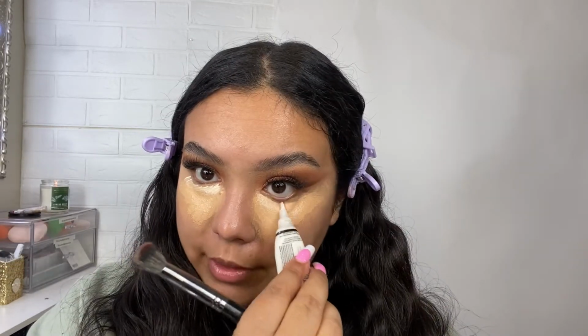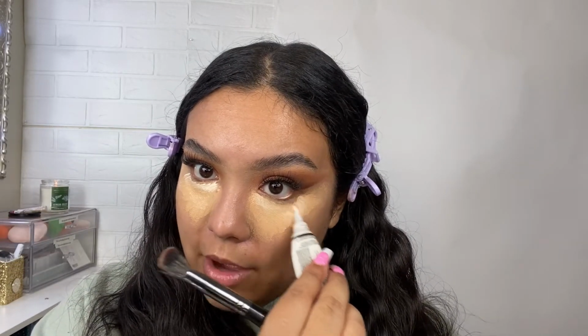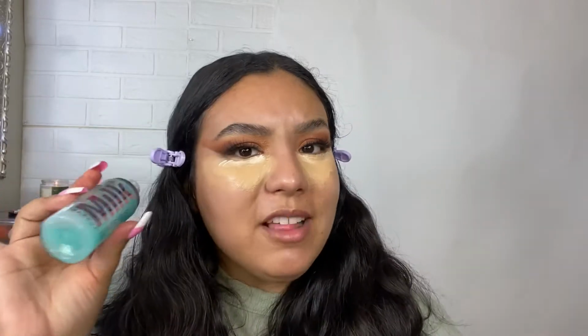I just want to see how it will blend out and how it'll look when I do my brightening powder. I'm going to be taking my Milk Makeup Hydro Grip Fixing Mist. This isn't a setting spray, but it is recommended to use throughout your cream application. I love using fixing sprays throughout my entire base routine. This one has been going viral. I actually do really like this spray.